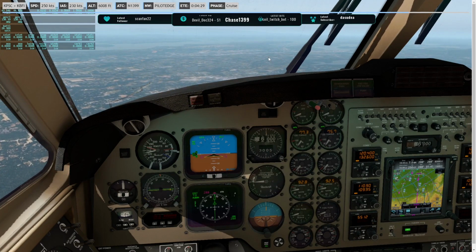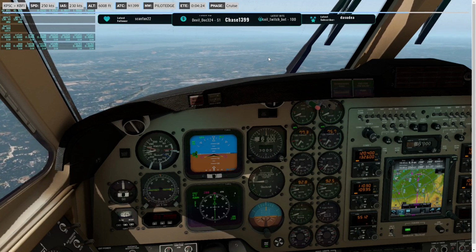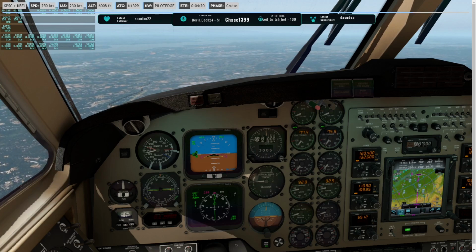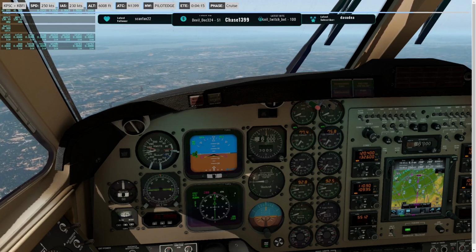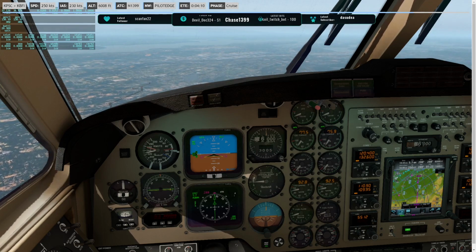Seattle approach, King Air 1399. Do you have an identifier for the SeaTac Airport? We're 1399 for the Seattle International Airport. Oh, okay. I have the field then, 1399. Roger, cleared Harbor Visual approach, runway 14 right. Cleared Harbor Visual 14 right, King Air 1399.